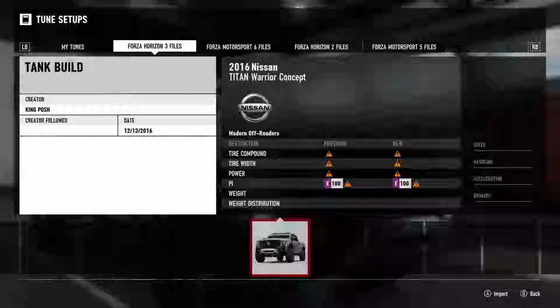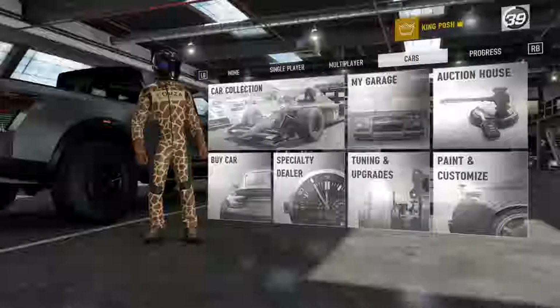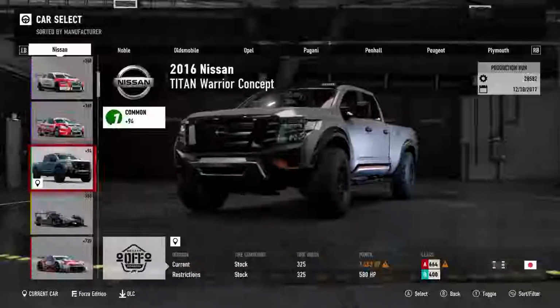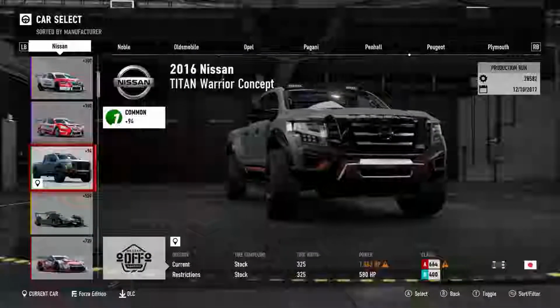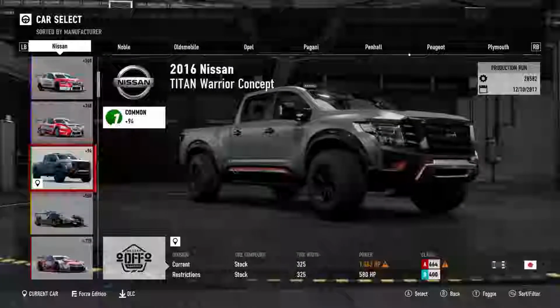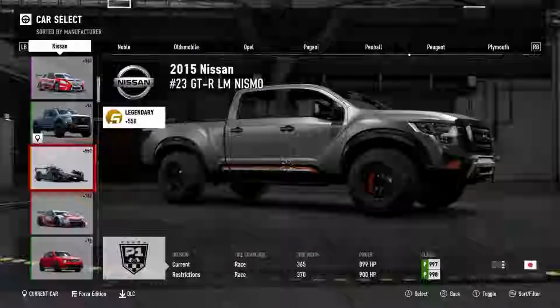Tank build for this. The thing weighs 17,000 pounds. I don't know what that's in kilos, but 17,000 pound vehicle. It keeps on coming up. I do have a tune for it, but nobody was downloading it, so I took it down.